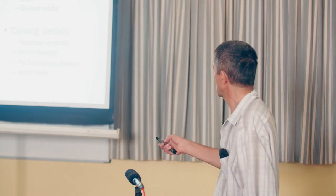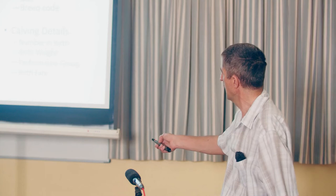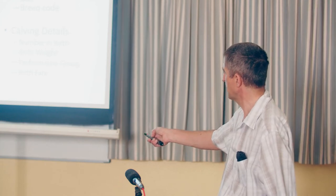But as your president of the Brahmin Society said a moment ago, stud breeding is about performance recording. It's about records. Okay? And this is the start. As we get a calving detail, we are starting to get fertility measures on the dam, on the sire. But we're now starting to get a birth weight. The other key thing is performance group.